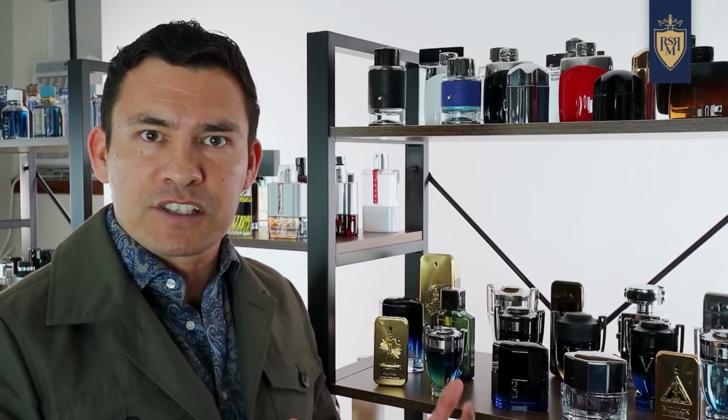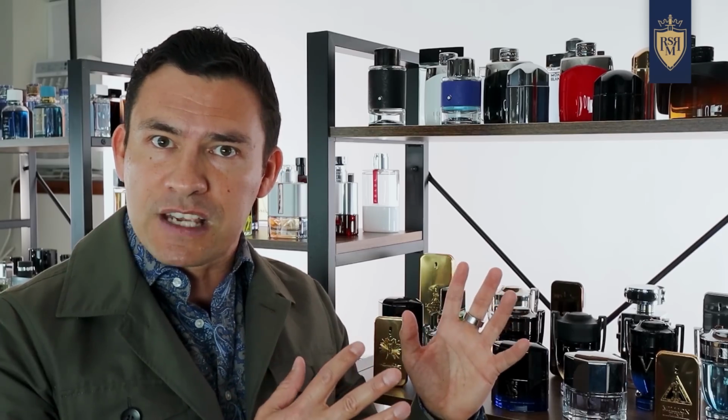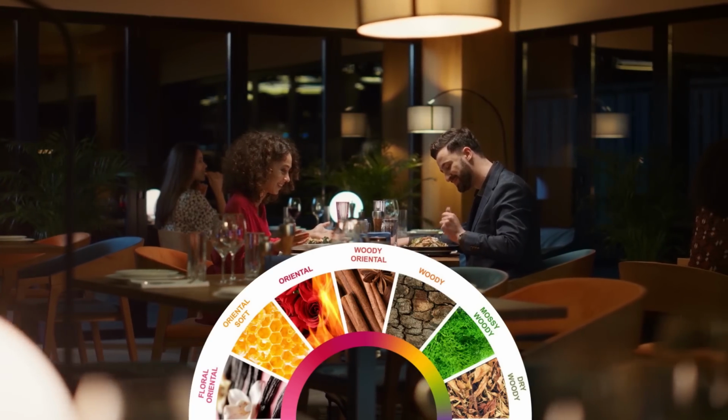Why does this matter? Because depending on why you're buying the fragrance, you're going to go towards one or the other. If you want something that's versatile you can wear to the office, that's going to be in the lighter, fresher side. If you want something to wear out on a date that's going to attract the ladies, you're going to want something heavier and sweeter.